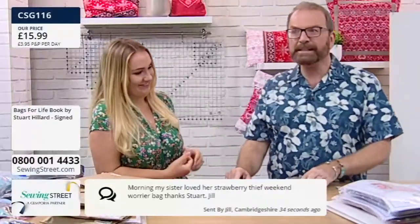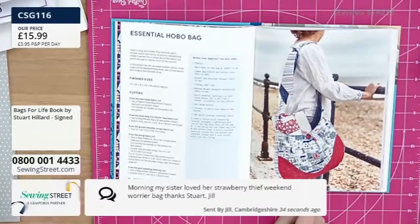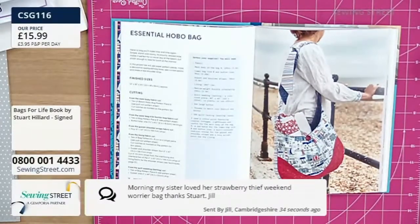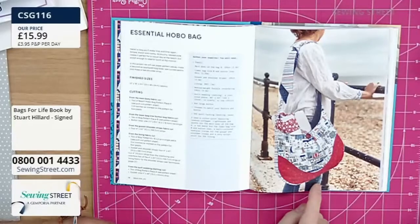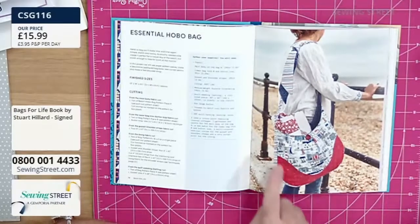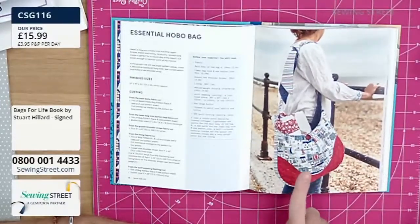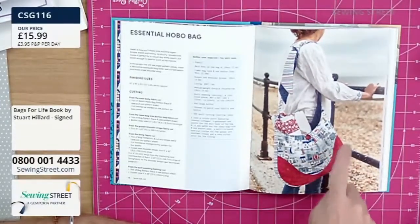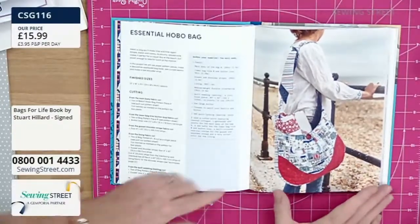Now, this one here, the Essential Hobo bag. I like the shape of that. I've seen this made so many times. Just yesterday, a lady sent me a picture of her version. You know the Riviera collection from Liberty? She'd done this section using the one that has the little houses on, and then used a floral coordinate for around here. It was delicious.